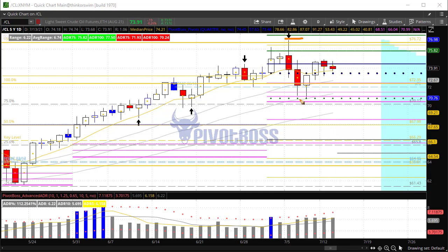This high and that low right there gave us a nice key range. We bounced back to the midpoint of that key range right here, and we're now consolidating right around the midpoint of that key range. There could be a great breakout opportunity coming pretty soon, and we'll have this key range to help us identify the next target, which could be as high as the 84s up ahead based off a rough estimate, 83, 84. So again, that could be the upside target.